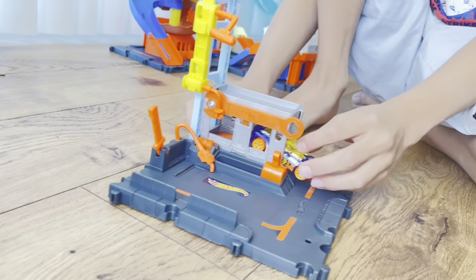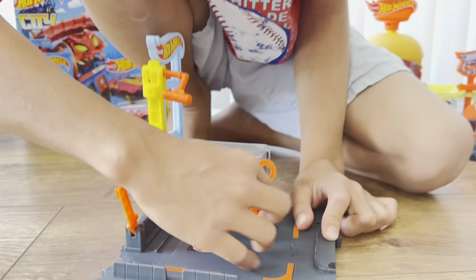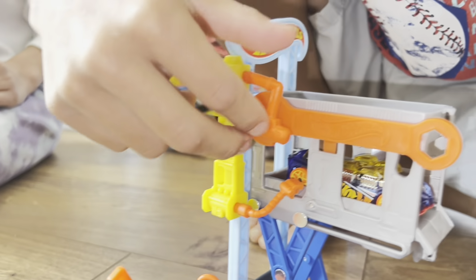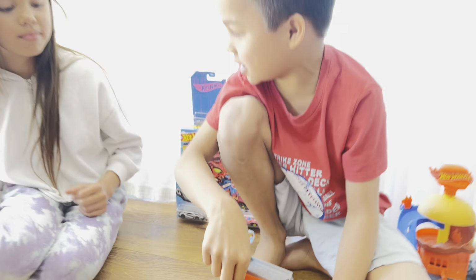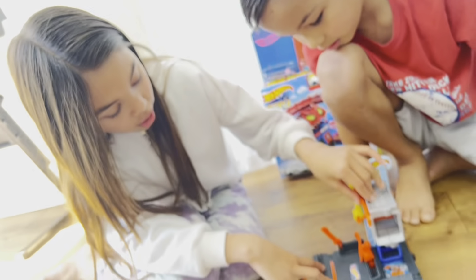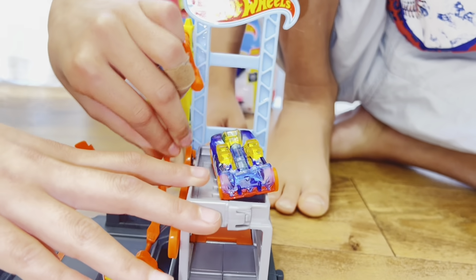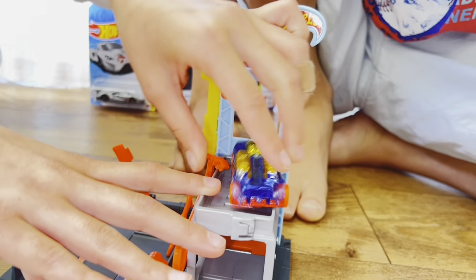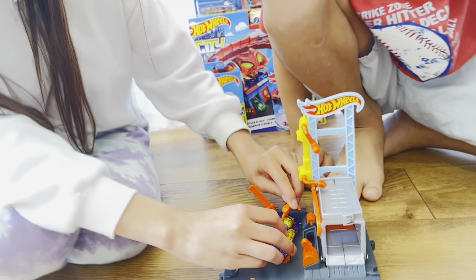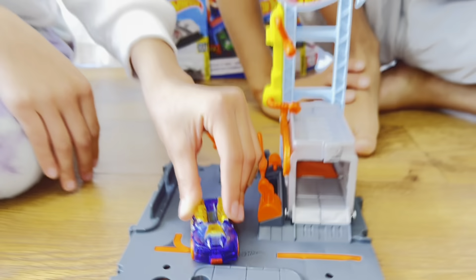So you come over here, put your car in there, then pop it up. And if you also want a little wash, you take it down, hop on, wash, wash, wash, rinse, rinse, rinse. And if you need some new tires or gas, they'll fill you up and switch your tires up. And that's how Downtown Tune-Up Shop works.